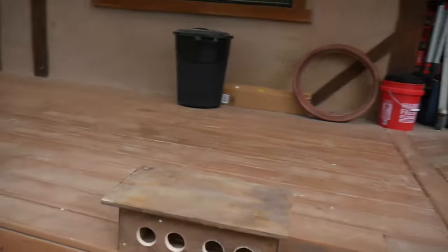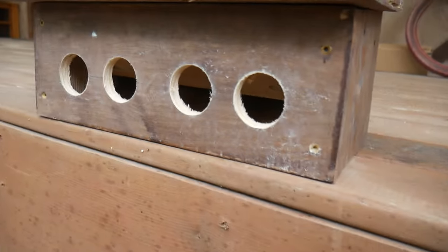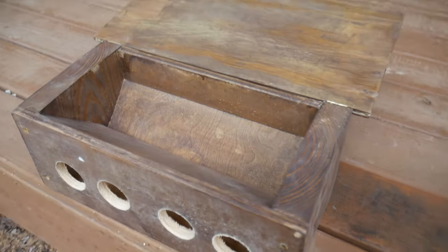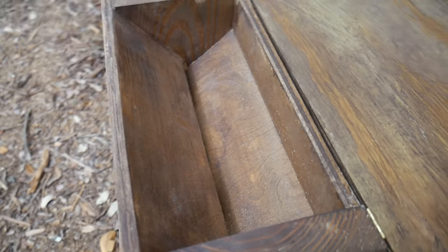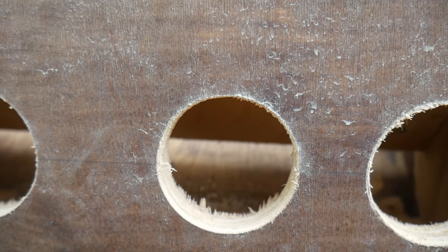Okay, here's an example of their feeder. I made a slightly smaller one that fits better in there, but this is my first prototype. So it's pretty simple. Got a hinge. You can just sort of see the feed gets funneled through there. And the quail stick their head through there and get the food.